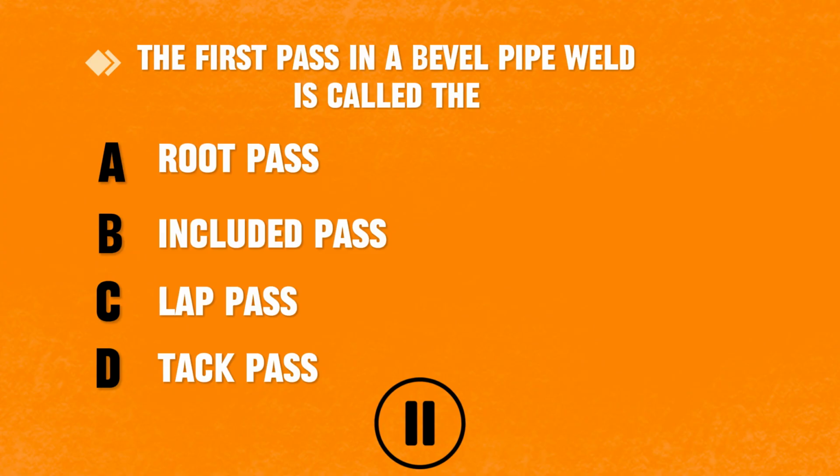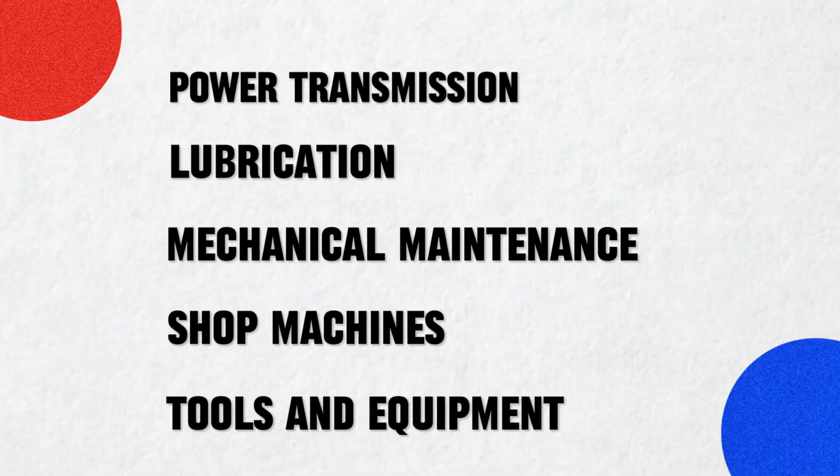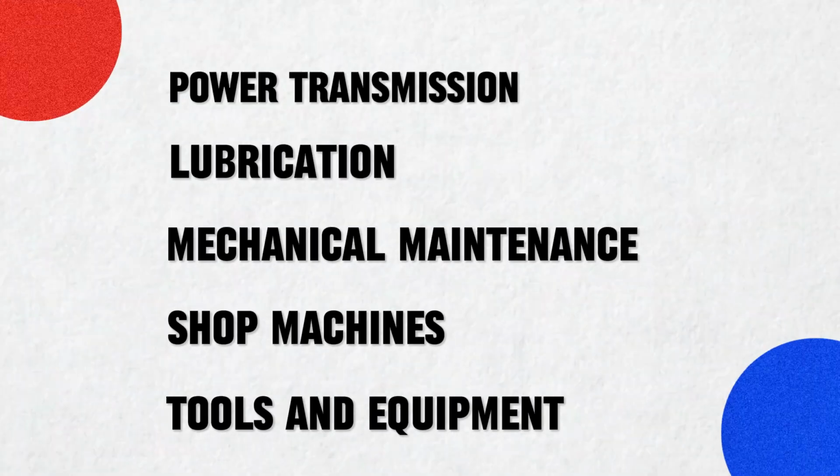Next up, let's take a look at the welding and rigging section. Here's a sample question to give you an idea of what to expect. Now, let's move on to the biggest section of the test. Here's a sample question to show you what you'll be tackling.